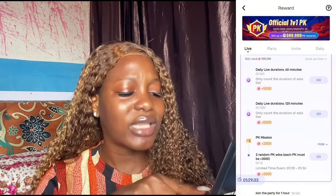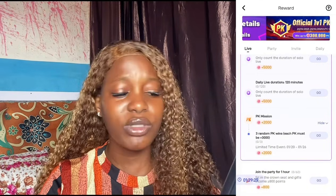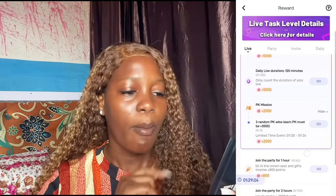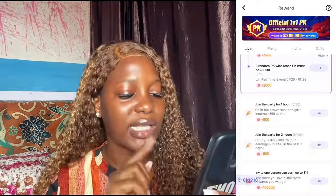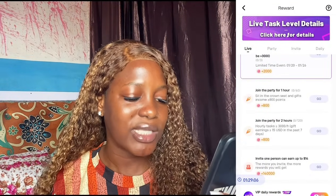Okay, now you have other things that you can use to make money also, like this PK mission. You can actually do this and make money as well. As you can see, 3 random PK wins, you get 2,000 points. You can also join a party for 1 hour and you're going to get 800 points. Then you can join a party for 2 hours and get another 800 points. Now you can invite a person and earn up to $14.